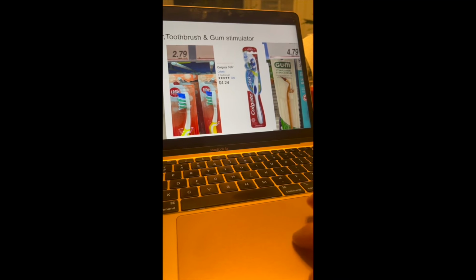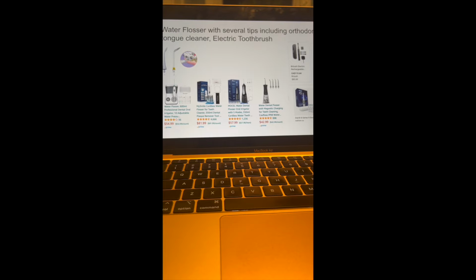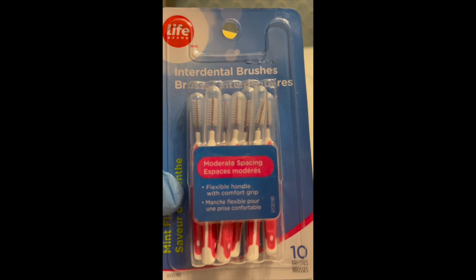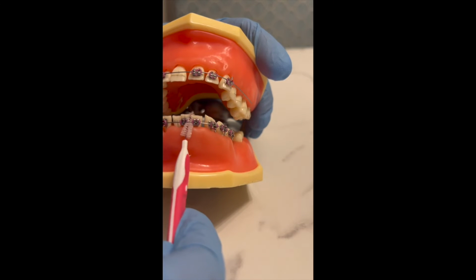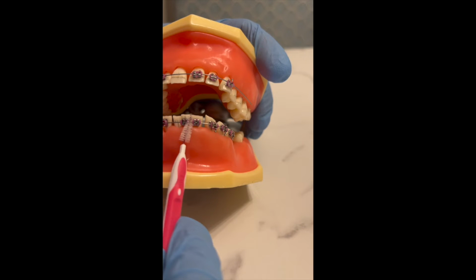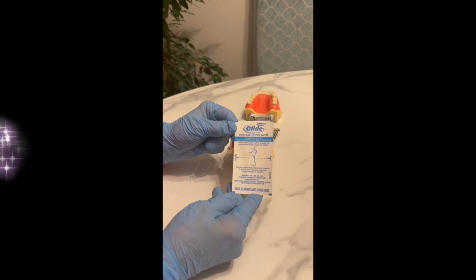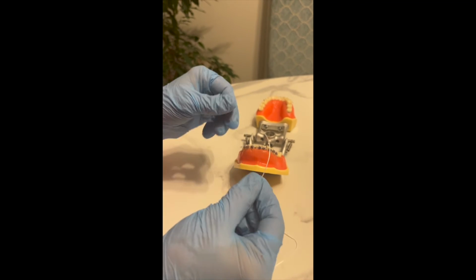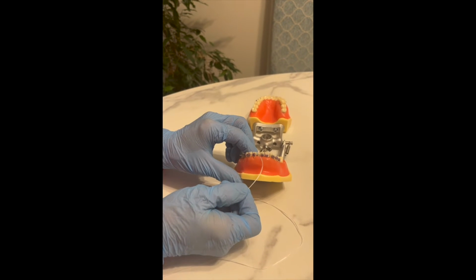And this is a gum stimulator, and a water flosser is also very useful to clean between the teeth, the interdental spaces. This is an interdental brush for cleaning the spaces between the teeth and also under the wire beside the bracket. It will enter the tooth surfaces under the wire beside the brackets. This is the Trader floss for cleaning the interdental spaces. This Trader floss has one side with a little bit of rigidity. It can go under the wire.